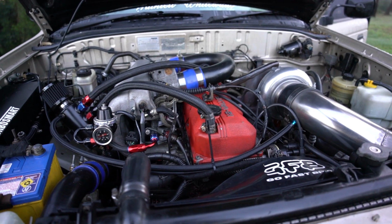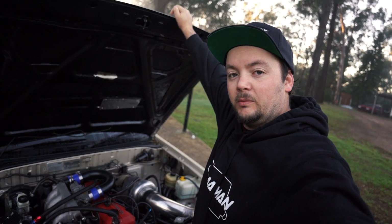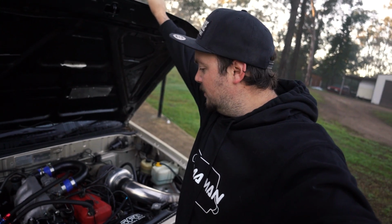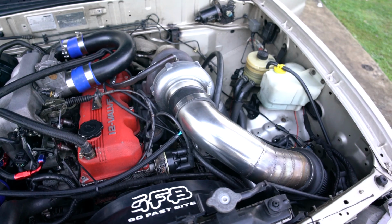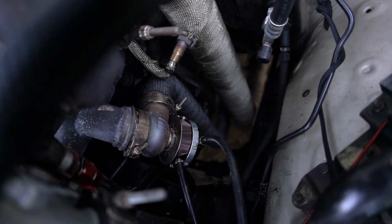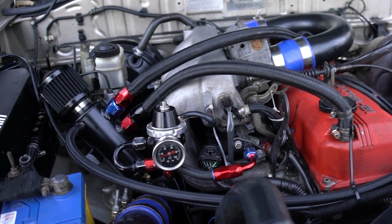Before anyone starts messaging me, I don't know what size the turbo is. I'm guessing it's like a 2876 or something like that. Because it's big, but it's not big, if that makes sense. So yeah, should be pretty good. It's got a 40mm Turbo Smart wastegate on it with a 3-inch straight through exhaust. That is all V-banded also, so I can take the exhaust off if I can.